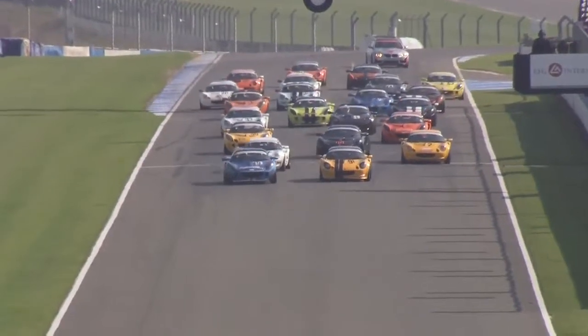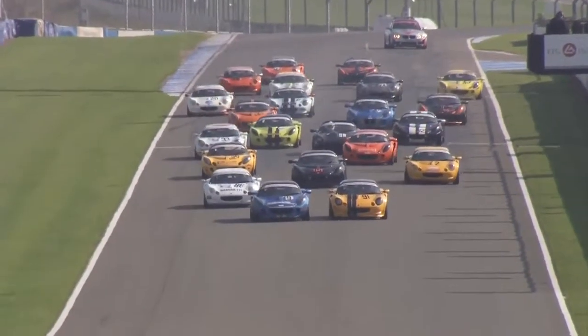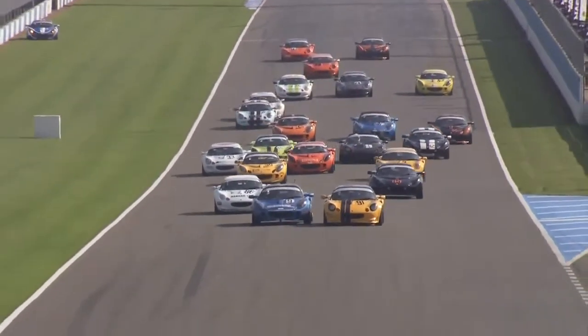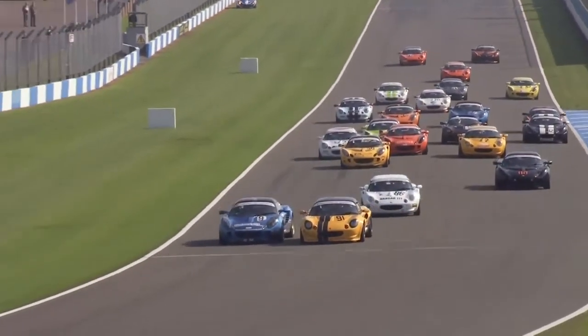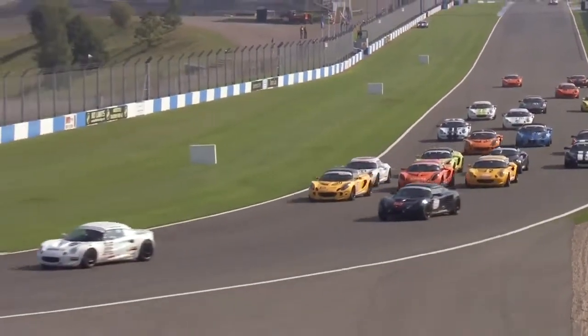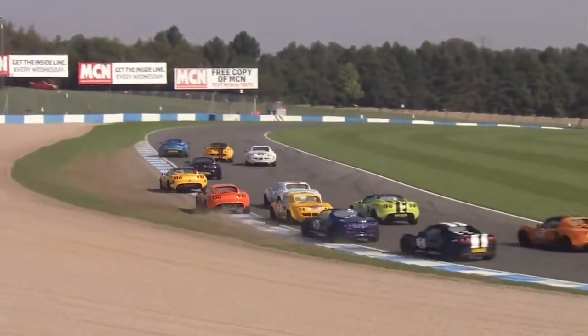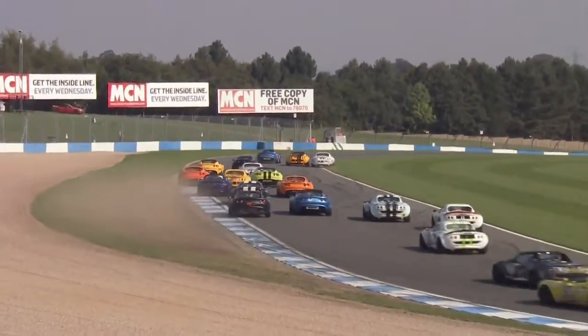It's a good start from the blue car of Adam Gore, also well away from row 2, the white machine of Andrew Bentley, but it's Gore and the yellow car of Luigi Mazza who go side by side into Redgate for the first time. Mazza tried to squeeze Gore. It's Gore who would appear to have taken the early advantage. Behind, it's all getting a little bit busy. It's been a poor start from Ken Savage. He's slipped well down the order.